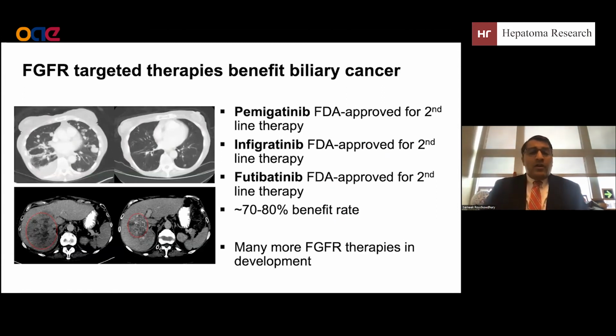So here are a couple updates on FGFR. For a disease, 5 years ago, we didn't have this many drugs. And so we've seen 3 years in a row an FGFR drug approved in the spring. First pemigatinib, second infigratinib, and now futibatinib, a covalent inhibitor as opposed to a reversible kinase inhibitor for the FGFR gene.